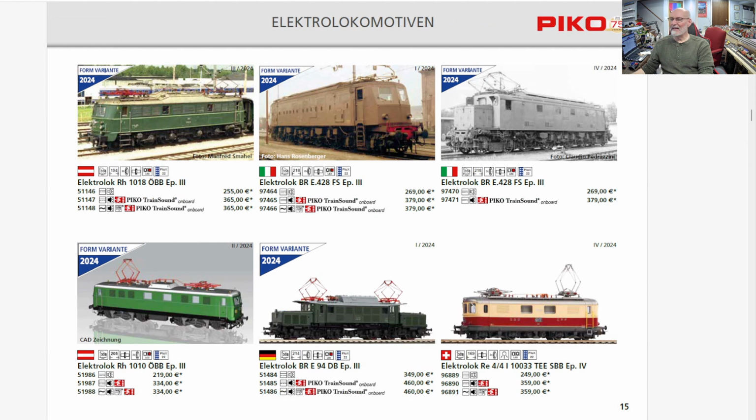Oh, now we're getting into some older styles. There are people that love these styles. Other people, they're kind of funky or wild, but whatever it is. So we got an Austrian 1018 from Era 3. We've got an Italian E42D8 from Era 3. And then the picture of another one, which apparently will have a different livery.